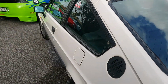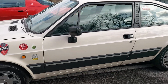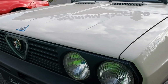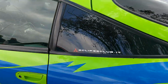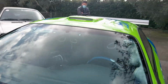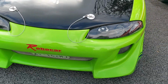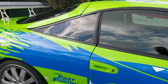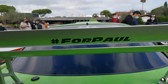This is an Alfa Romeo Sprint. Wow, we got a car from Fast and Furious. Look at that. Wow. A dedication to Paul Walker.